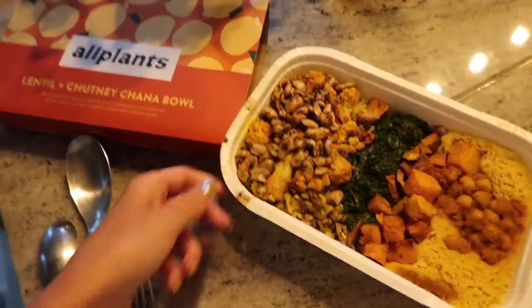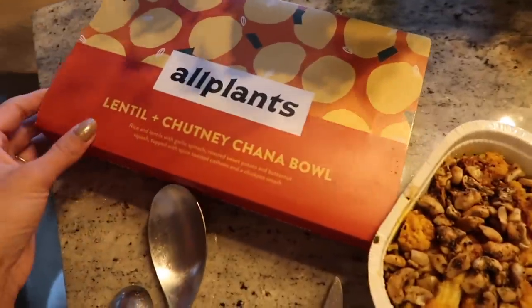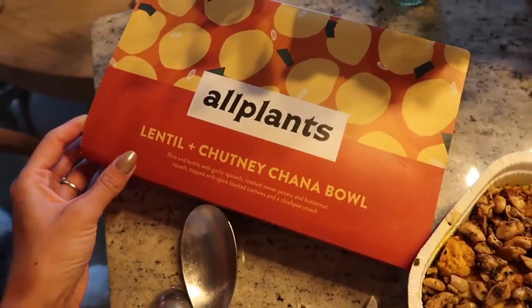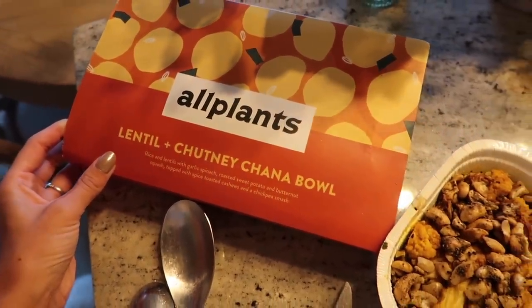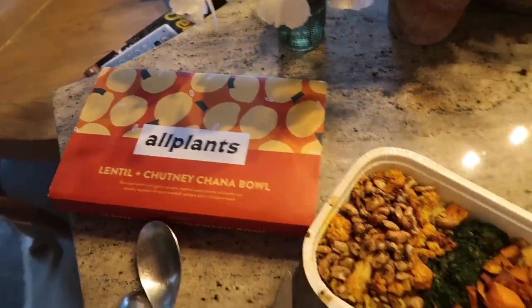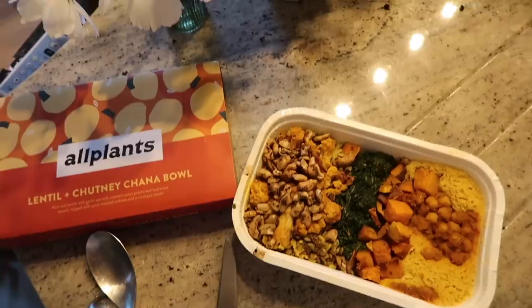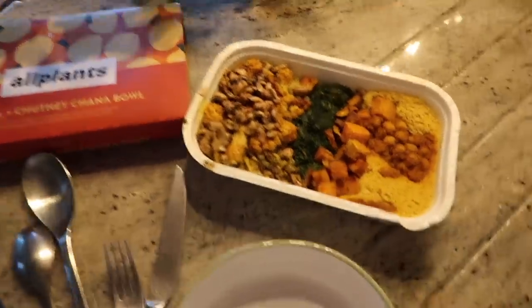After a heavenly bath and a busy shoot day, I was not in the mood for cooking, so I've got one of my Allplants meals tonight. This is the lentil and chutney chana bowl. Ooh, dog's having a mad moment. And these are just super delicious chef-made plant-based meals, which we keep in the freezer. It's basically the Cotswolds' solution to not having Deliveroo out here.